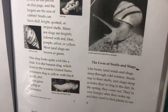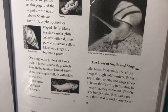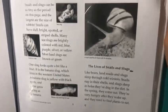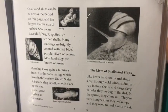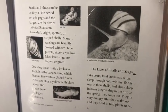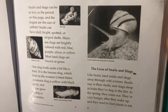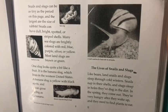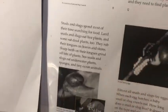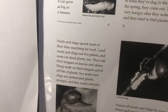The lives of snails and slugs. Like bears, snails and slugs sleep through cold winters. Snails nap in their shells, and slugs sleep in holes they have dug in the dirt. In the spring, they come out. They are very hungry after they wake up, and they need to find plants to eat. Snails and slugs spend most of their time searching for food.